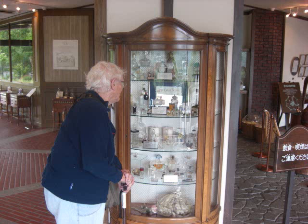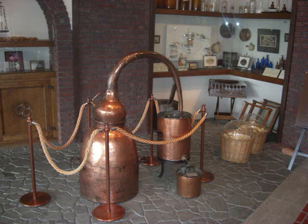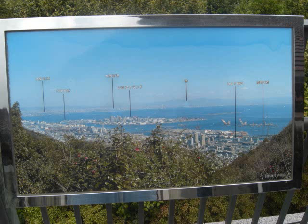Inside one of the places here, they had a perfume or fragrance museum. This shows the distilling of perfumes. They had very beautiful samples of many exotic perfumes here, and the aroma throughout the museum was beautiful. Now we're starting back down, and you can get an idea here of the entire panorama.